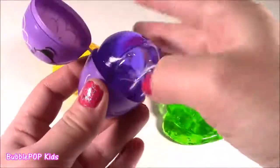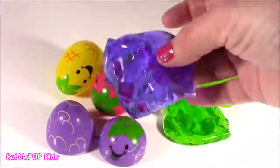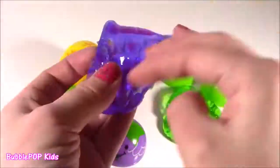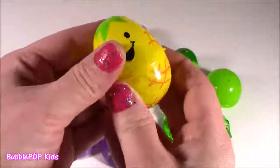Ooh, it's got a bubble. Totally rad bubble. Some more grape scented putty. This isn't slime, it's liquid glass putty. Look at that. It's clear. It smells so good. Now, the veggie pineapple egg is gonna have yellow pineapple scented slime or putty.